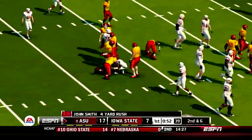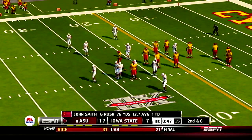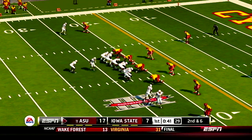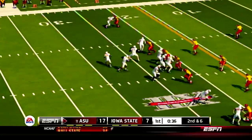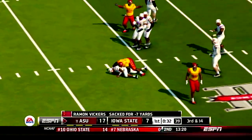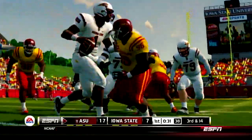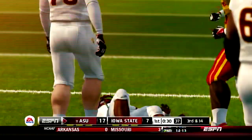Up the middle for a nice gain. That makes it 7-6. Under pressure, and they got him. Oh, that is a big hit on the quarterback. That's one of those, as an offensive lineman, when the film study starts to come around, you're going to kind of sink in your chair and just hope they don't call you out, because you're going to get embarrassed on Monday on that one.